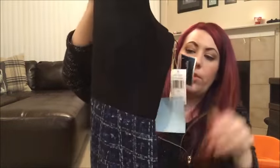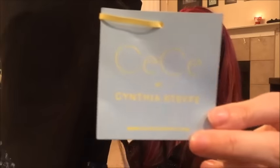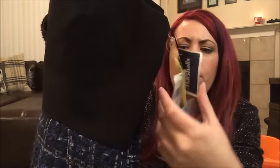Okay, almost done, guys. I got a dress. It's just a little CC. This will be a great little work dress for someone. I paid $5 for it. This is the brand, CC by Cynthia Steffe. I've sold those Cynthia dresses before. And originally, that was $158. Who pays $158 for a dress? Well, a lot of people do, but I probably would too. It's a size 12. It will sell, and it will sell for $40.